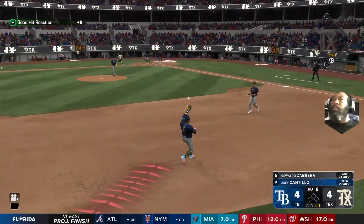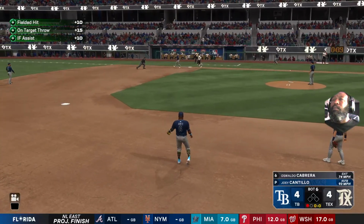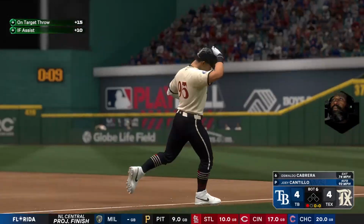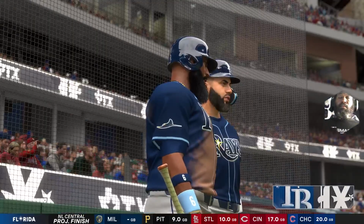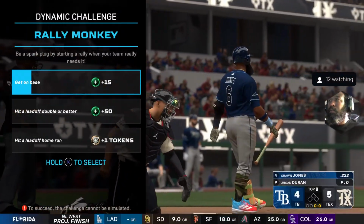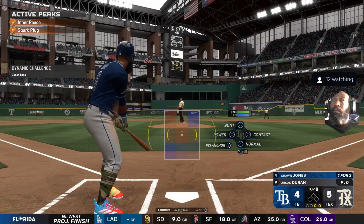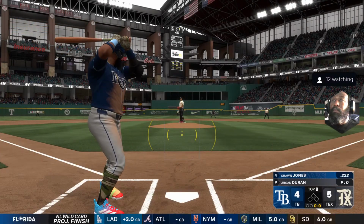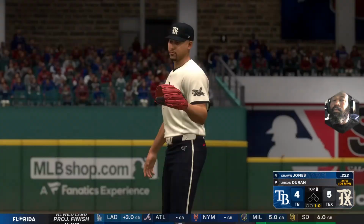On the ground to short, Jones. And a quick out, number one. We go to the eighth. Now up for Tampa Bay, Sean Jones. A lot of times you're looking for a guy to get that tying run on base, but because of the power, you want him to tie up the game with one swing here. First offering, and it just misses.